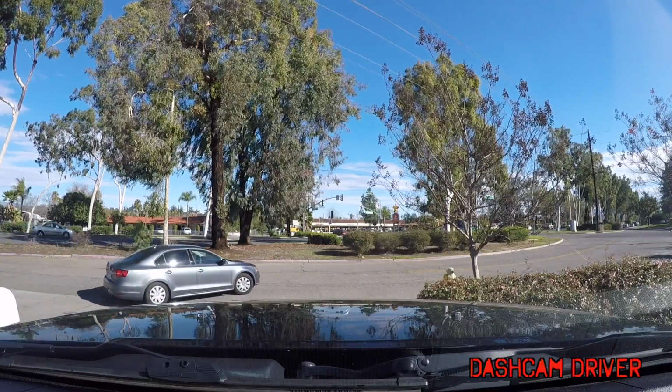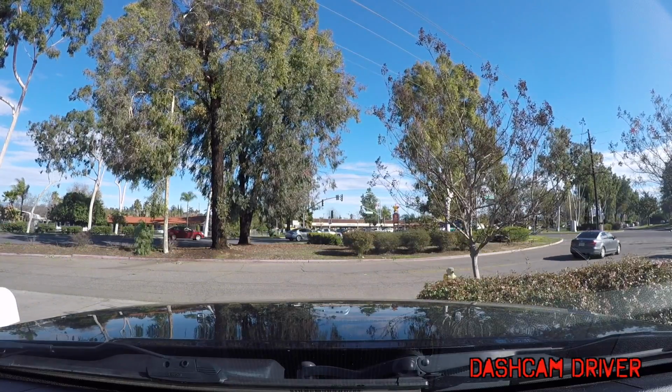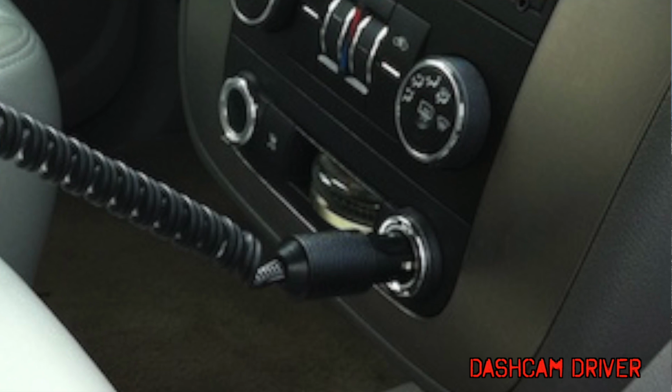Let's dig a little deeper and lay everything out on the table to see how the GoPro stacks up against the dash cam. We already know that video and audio quality go to the GoPro. The next category is what I'm going to call battery and operation. So first, the battery. You don't have to worry about the battery in a dash camera because they all plug directly into your car's power.